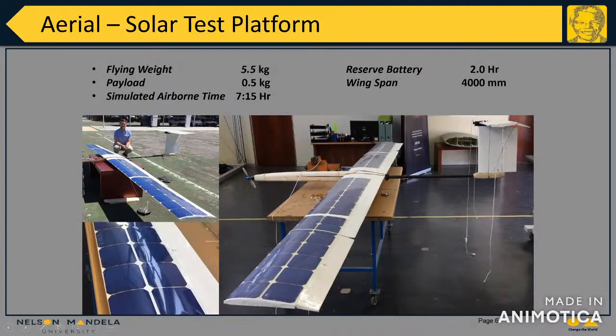Solar power has potential for aircraft due to the large surface area available on aircraft wings. Unfortunately, the amount of power available is not suitable for load-carrying aircraft, but is appropriate for long endurance surveillance aircraft. We have started preliminary research into a solar-powered aircraft with a 7-hour solar endurance and a 2-hour battery reserve to act as a wildlife tracking aircraft.